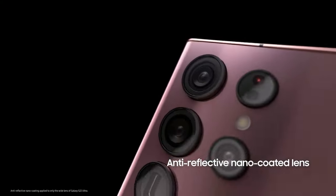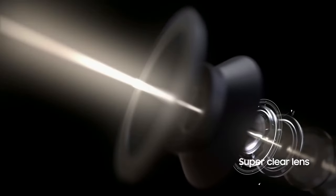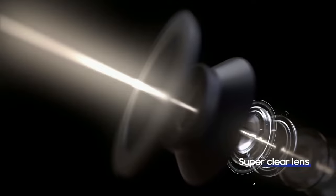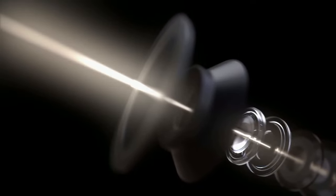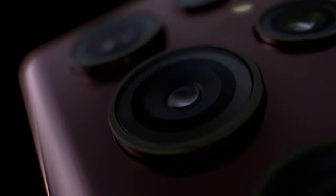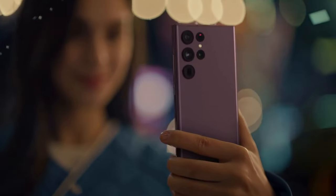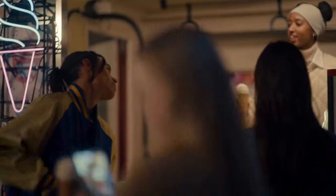Galaxy S22 Ultra is equipped with a 2.4 micrometer large pixel sensor that takes in more light and has an anti-reflective nano coating on the glass and lens, so that light can travel to the image sensor with fewer reflections. This allows for crisp photos and videos with minimal flare, even at night. All of these hardware improvements, when combined with optimized software, help deliver incredible nightography found only on Galaxy S22 Ultra.